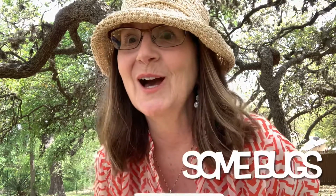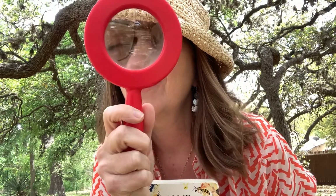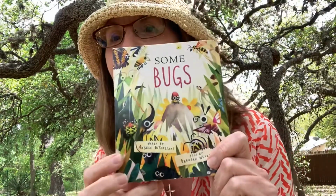So today, I also have my magnifying glass. Because a magnifying glass is the perfect tool when you're going on a bug hunt. So I'm gonna read a story with you, and then maybe we'll look for some bugs. Outside in the park or outside in your backyard is the best place to go looking for bugs.